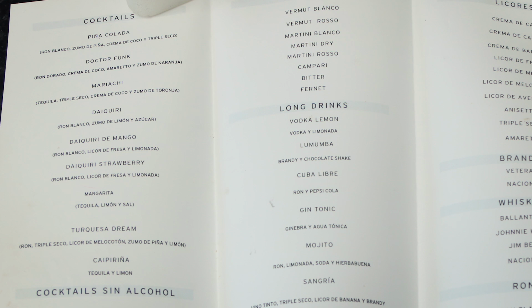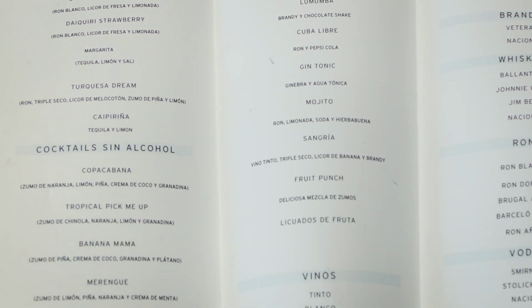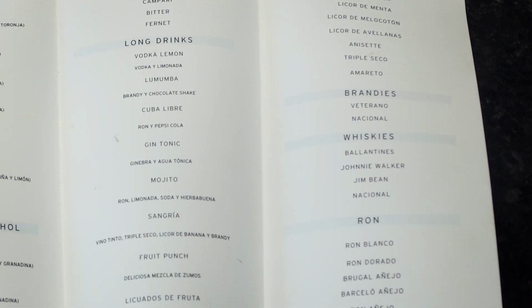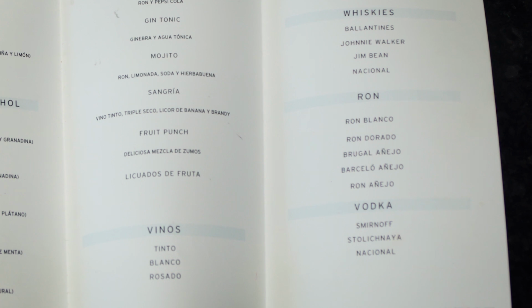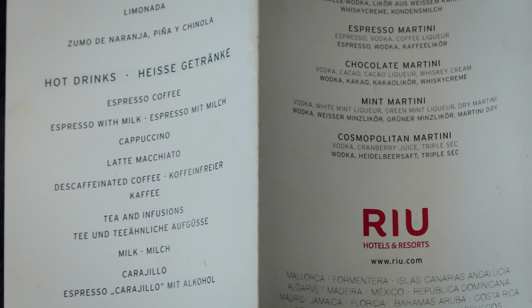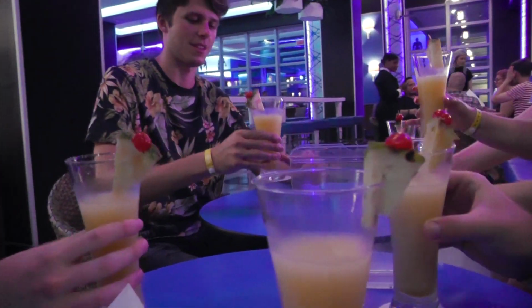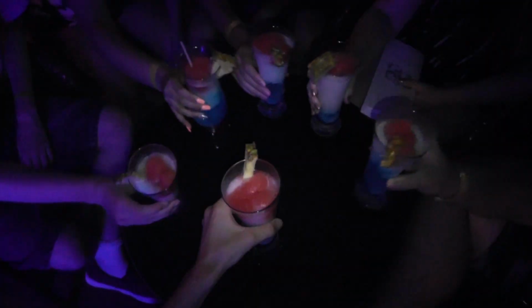The bars here all serve the same drinks, and you can take a look at the menu now. You've obviously got RIU's cocktail range that you can find in all their other resorts, as well as non-alcoholic stuff, martinis, liqueurs, long drinks and all your beer and wine. You can get branded stuff here, and if you happen to want non-alcoholic stuff, the mixtures like the strawberry daiquiris and the pina coladas, you can just ask for them to not add the alcohol in it. And I've found the drinks to be quite good. However, a lot of them are in a slush form, which I know for some people will be annoying.